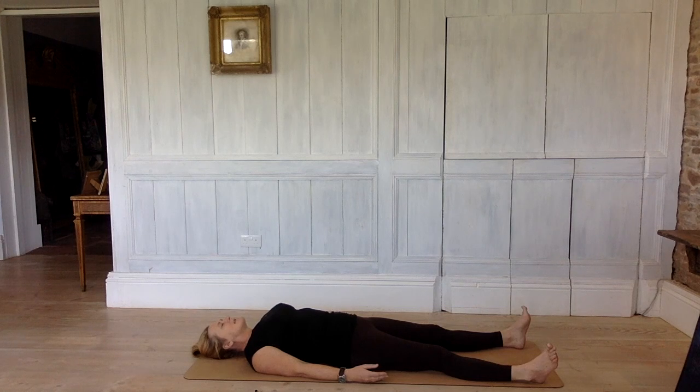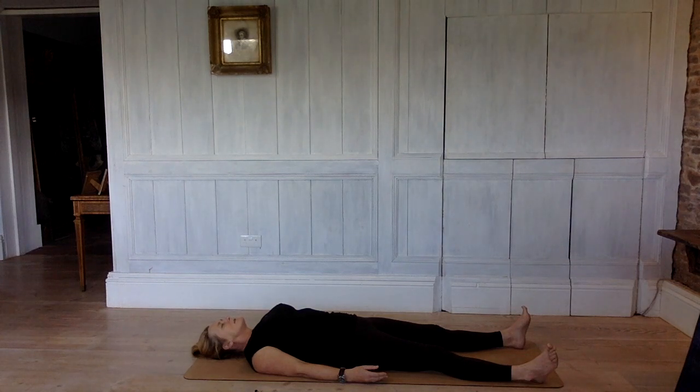And then bring your awareness to your right thumb. You don't need to move anything, just bring your awareness to the thumb. The right forefinger, third finger, fourth finger, and little finger. The palm of your hand and the back of your hand. Your wrist, forearm, elbow, upper arm, armpit. The right side of your waist, right hip, thigh, knee, calf, ankle, heel, and sole of the foot. Top of the foot, big toe, second toe, third toe, fourth toe, and little toe.